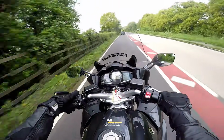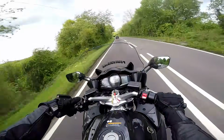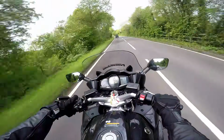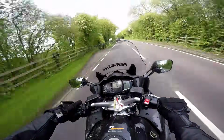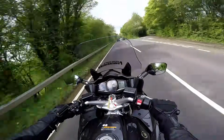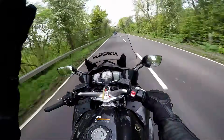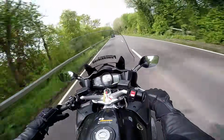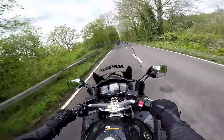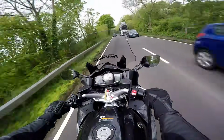So now I can move up and down using the button. See, that's fully up. And then we can bring it fully down. I do like an electronically adjustable screen for some reason. Just about there, so it's perfect for me. In that position I'm looking over the screen, but I'm not getting any buffet on my head. It's going right over the top of my head, and I'm here in a beautiful, to use my own cliche, bubble of calm. It's got a big old frontal area, this bike.